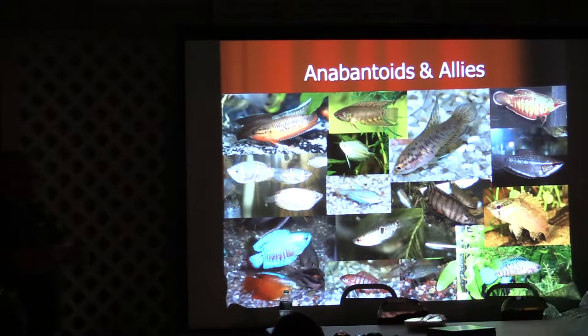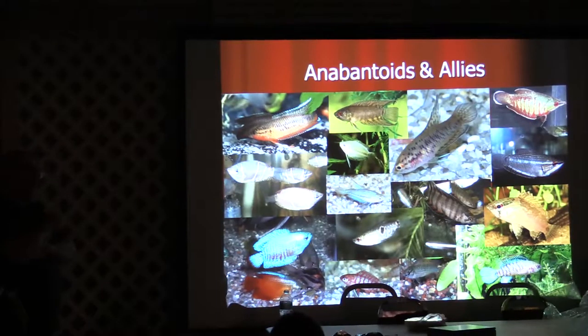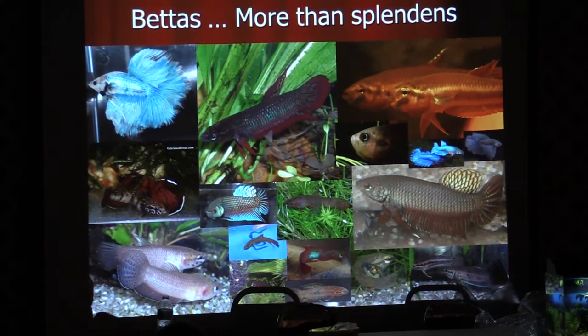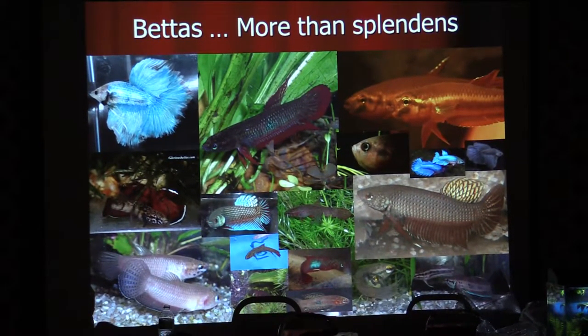You want to do something predatory? That's a little Asian leaf fish, a little Nandus. It's a 3-inch predatory fish. It'll eat anything that fits in its mouth. Bettas, and there are over 90 species of bettas. If your only experience is with the so-called Betta splendens that you see in shops, everything you know about bettas is wrong. That's the exception to all the rules.